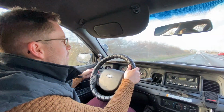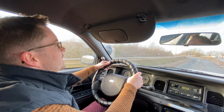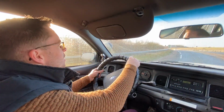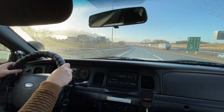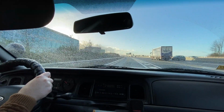Okay, so we're about to turn on to the A14 so I can unleash all 250 horsepower that this 4.6 litre V8 Ford engine has to offer. Oh, a corner. Bloody hell. Has it done one of these before, a corner? Right, off we go. Floor it. Oh, it's not that fast to be honest, but it makes a lovely noise. Whee! And we're at 70.